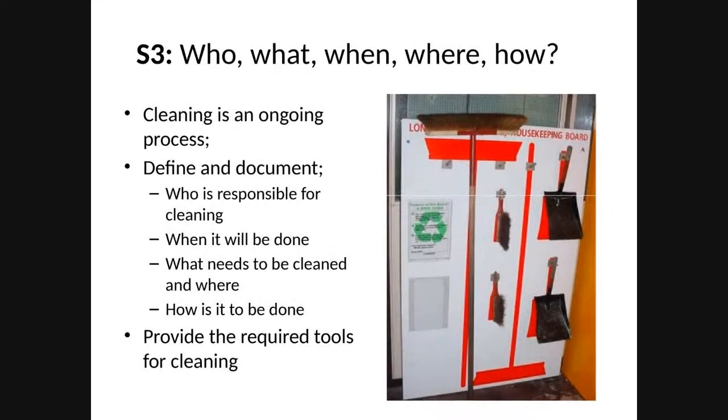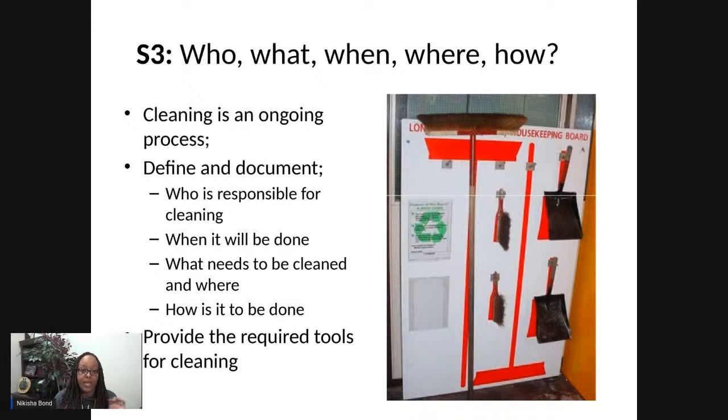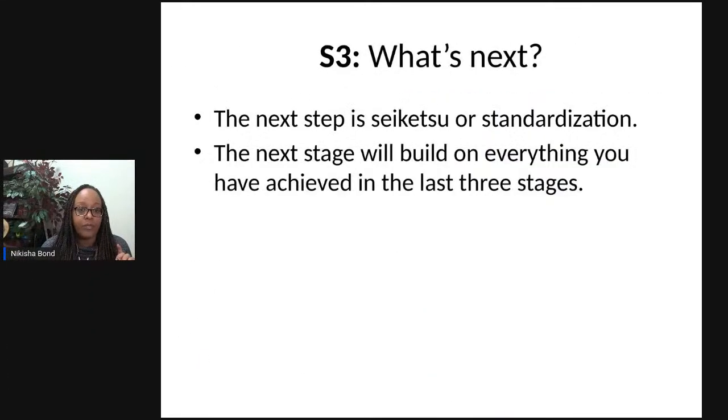I also want to show you this because this is a better picture of the shadow board that I was telling you about. You can see immediately if you were to remove any of these dustpans, you would know that it was missing. So if you work in any type of business where you have a lot of tools, a lot of equipment, a lot of things that often get lost, a shadow board is going to be really, really powerful for you to be able to see immediately if you're missing something.